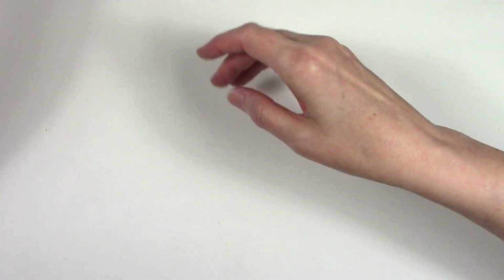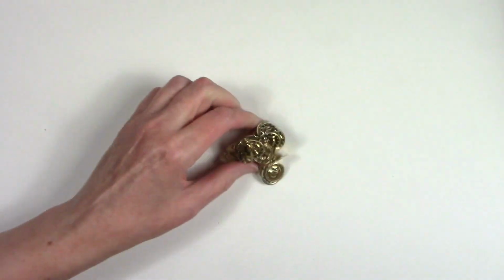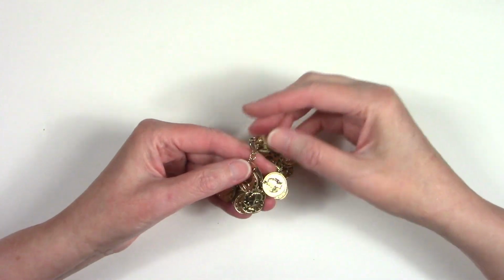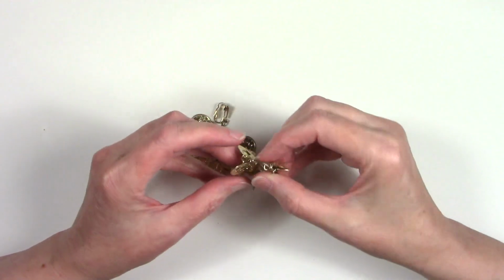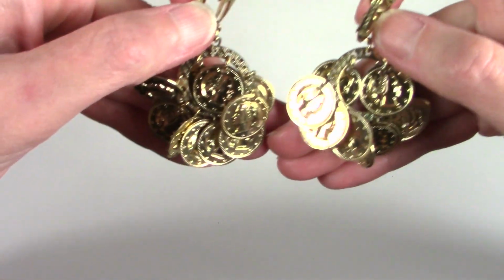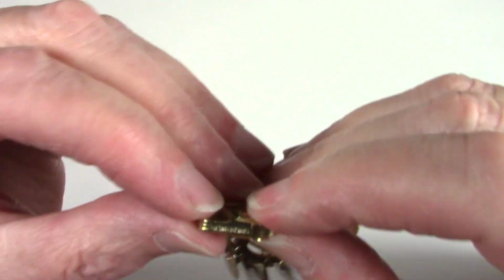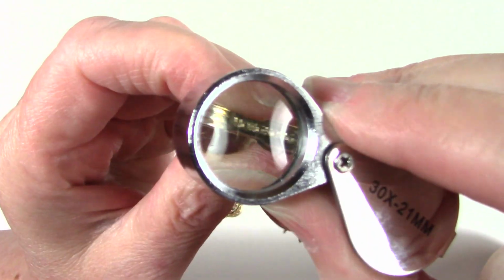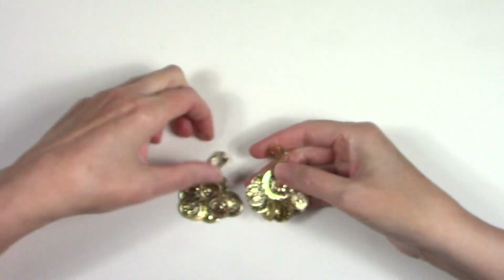All right. Ooh, oh, I love these. I was really tempted to keep these for myself, but I don't wear clip-on earrings, but these are fabulous. Look at these imitation coins. Oh, gosh, they're great. That would be great for a party. Look at that. Let's see. They say Hong Kong on them. Okay, so then we have that time range that we were talking about before. And they're lightweight. They're still vintage. Fabulous.